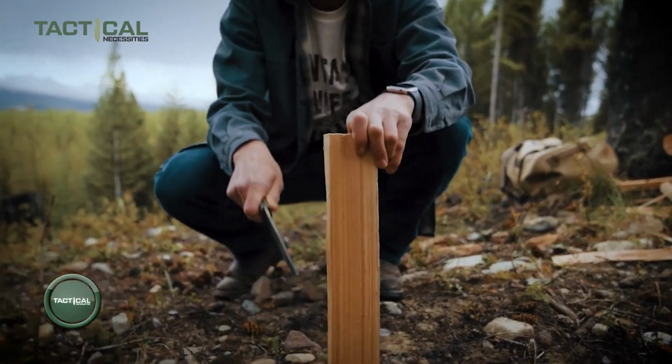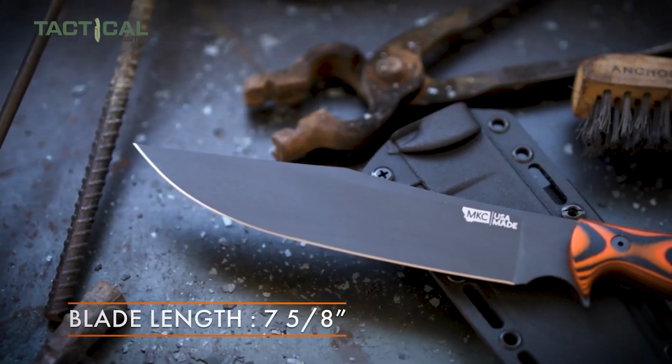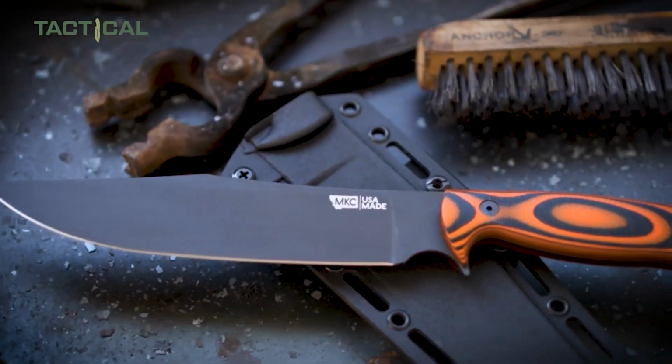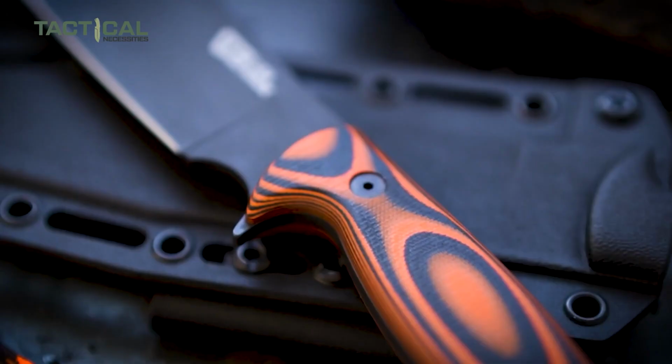Let's move on to the MKC Marshall Bushcraft, a knife crafted by bladesmith Josh Smith with Montana's Bob Marshall Wilderness in mind. This is a big blade, measuring more than 12 inches overall, with an under 8-inch massive blade forged from cryo-treated high-carbon ball-bearing steel. That combination provides outstanding toughness, strong edge retention, and easy sharpening when it's needed.